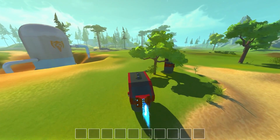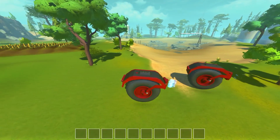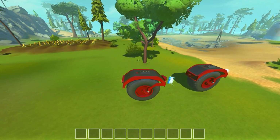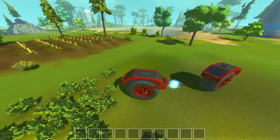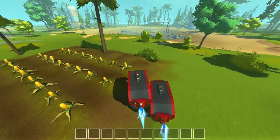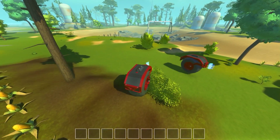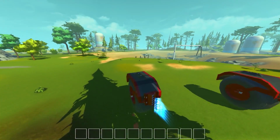Wait, hold on. If we drive one in front of the other, we can become a bicycle. Oh, yeah. Look at this. We are now a bicycle. Invisible bicycle. Turning this way. Oh, no. Uh-oh, now it's a broken bicycle. Now it's a hoverboard. Oh, wait, if we go next to each other. Man, this is awesome. That's weird.